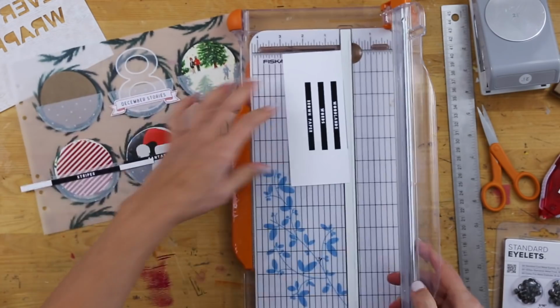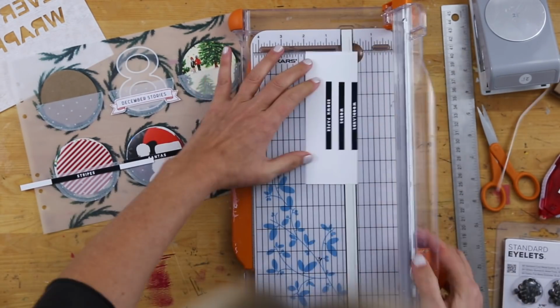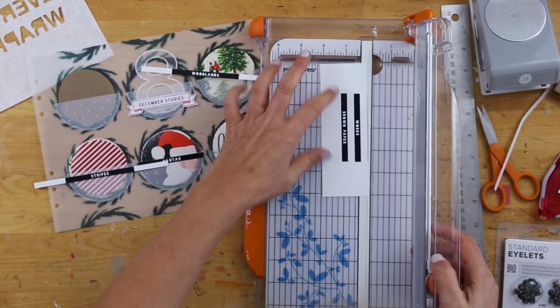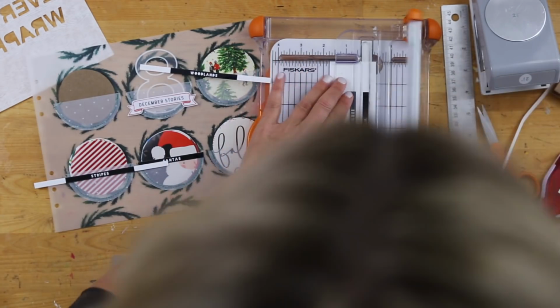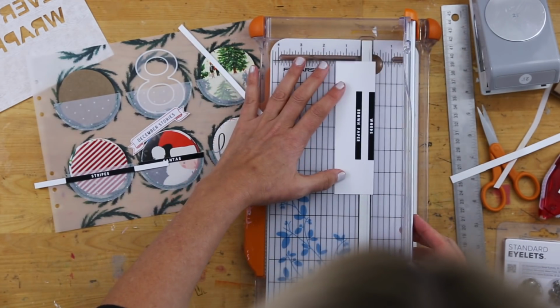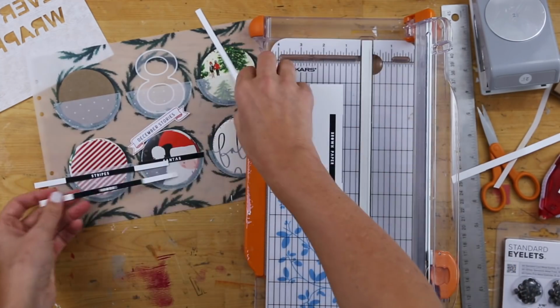I actually had to print a second version of this, and you'll see that in a minute, because once I got to the bottom one, which is the brown paper, it was too hard to do on my trimmer, and then I screwed it up. So I reprinted another one and then cut it out. I leave the white strips on there before I adhere it down, and then I trim it out, adhere it, and then I'll go back in and cut along the edges.